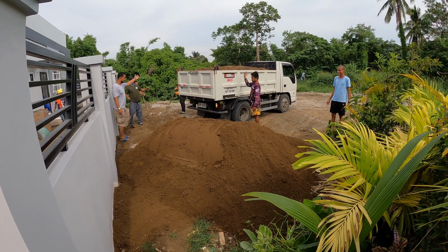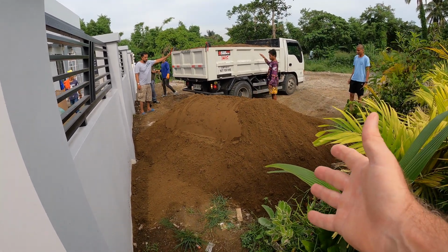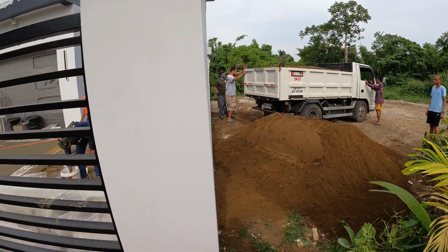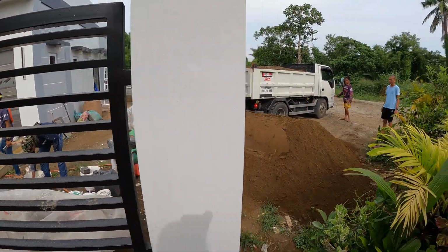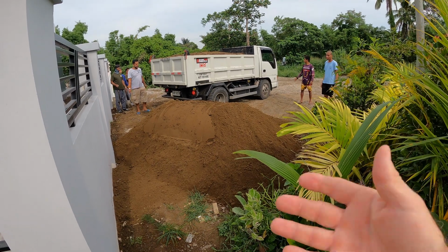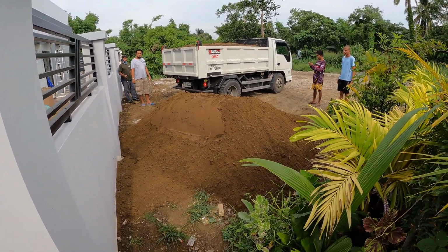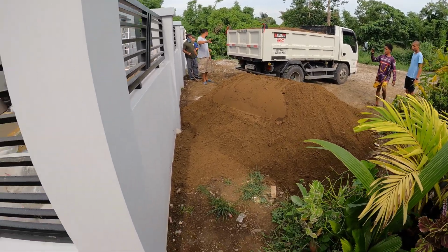Anyway, topsoil is being delivered, so they're dropping off the topsoil here, and they're going to transport the topsoil over into the yard over here on this side. And obviously the next logical step is, once they get the topsoil down, they'll be doing some grass. They'll be sodding the grass inside here.